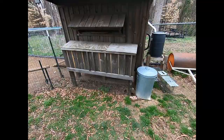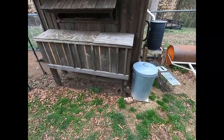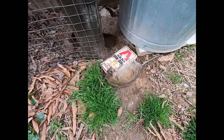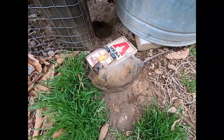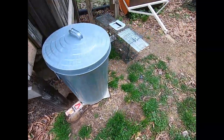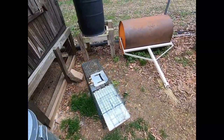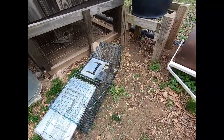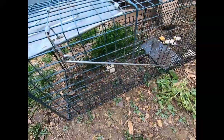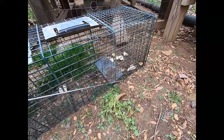All right, guys, the next day, let's see what we caught in them rat traps. All right, y'all can see we got one of them. Big old rat. Get him out. Get him on some ice. Something came in the live trap last night and got a piece of bread, because there was none up here. It was all in the back.